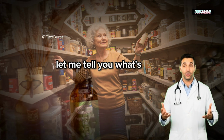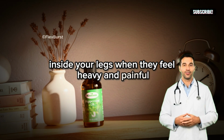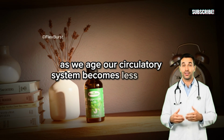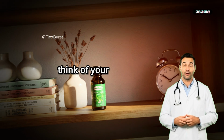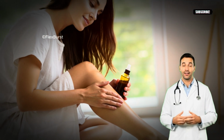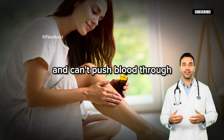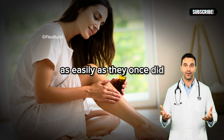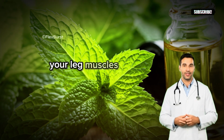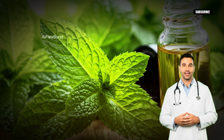Let me tell you what's really happening inside your legs when they feel heavy and painful. As we age, our circulatory system becomes less efficient. Think of your blood vessels like garden hoses that have been used for decades. They become stiffer, narrower, and can't push blood through as easily as they once did. When blood flow slows down, your leg muscles don't get the oxygen and nutrients they desperately need.